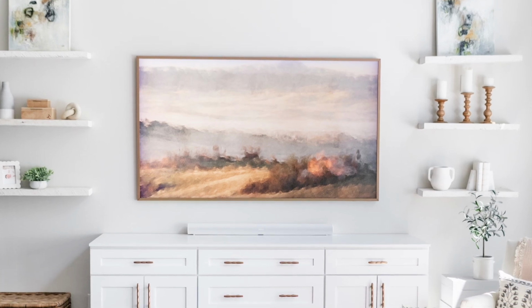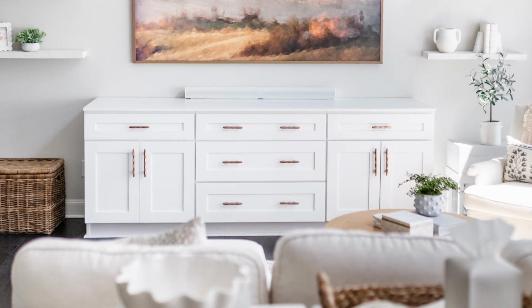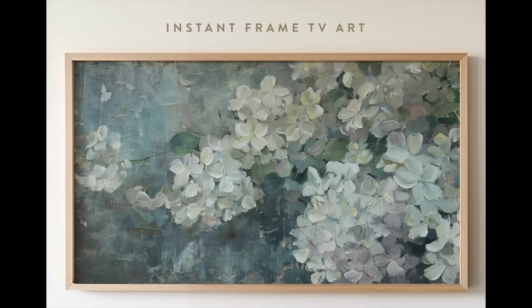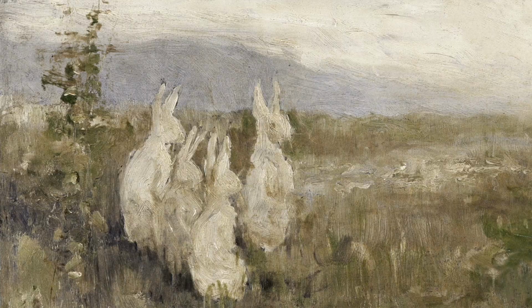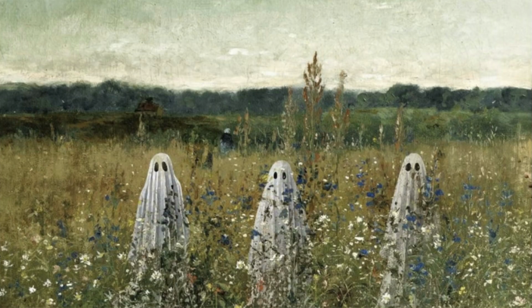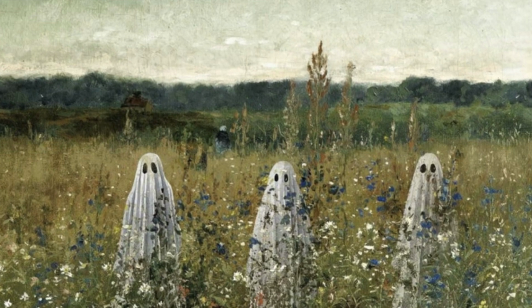Another thing I browse for often are actually my frame TV art downloads. They are so cheap on Etsy, and I love to get new ones for holidays and things like that, and I like to mix them up seasonally. Makes your TV so much more fun hanging on your wall when you can switch up the art for it. So a lot of the prints that I have on our TV are pretty much always from Etsy because they are, the ones I find at least, always under $4. So very affordable, and it's just an easy instant download.